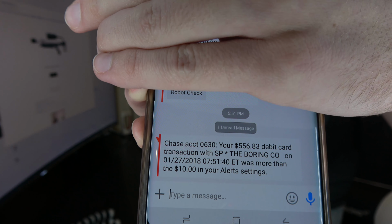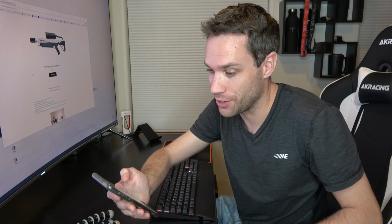I was legit charged already. So the charge went through. That's crazy. So, boom. There we go. I can't wait to see this. I'm super excited. We saw it before and I really wanted to buy one. It's looking like I'm the proud new owner of a Flamethrower.